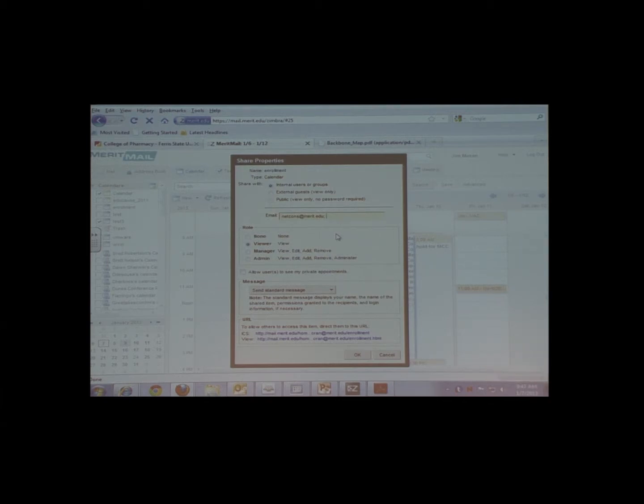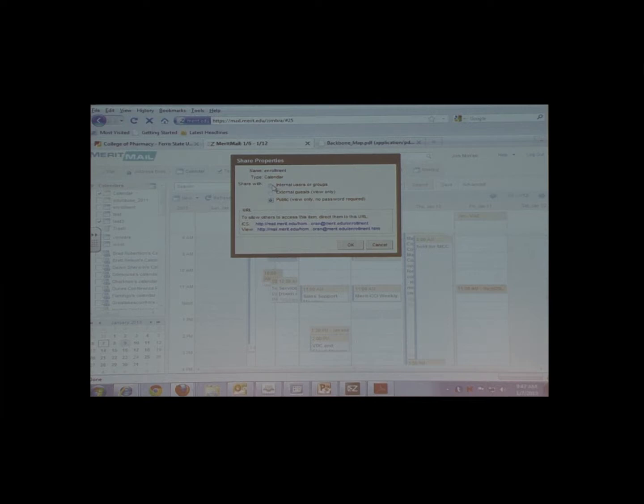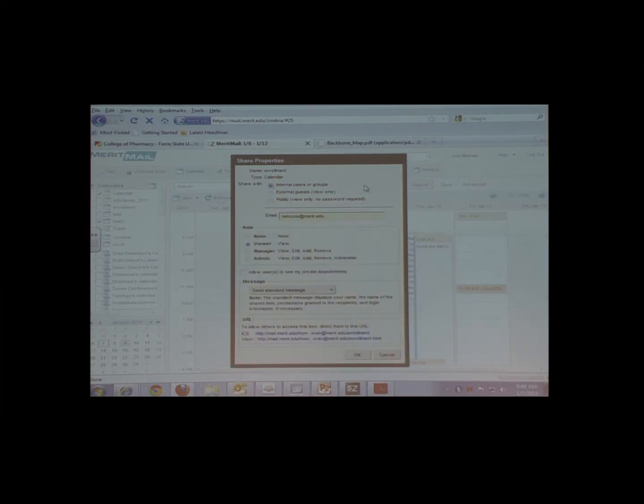So the shares can be created for external users. You can even create external guest users. So somebody not on this email system that you want to see this calendar, or this email box, you can actually send it out there and you can password protect it. You can say, I don't want this to be password protected. You can share it publicly without being password protected. But if you go to the internal users or groups, that's when only the group that you want can see that.